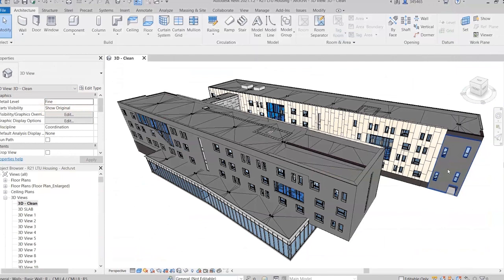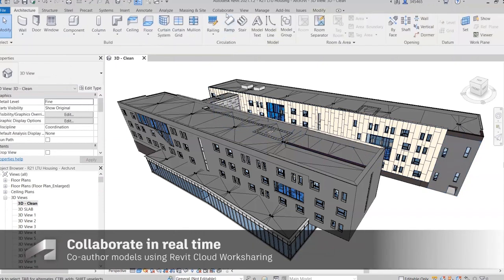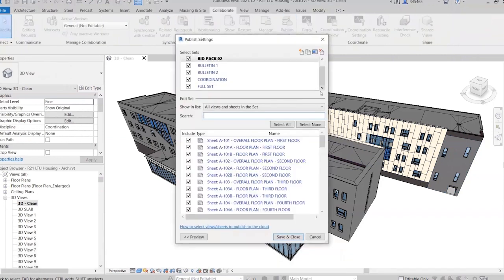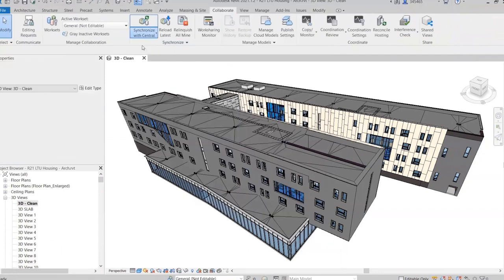The method that I'm going to show today is method one. The Revit Work Cloud sharing I'm about to show you is the consume from shared package. Here we have a model that we want to collaborate on. We're going to check the publish settings, select what we want to publish, then sync with Central in the cloud.